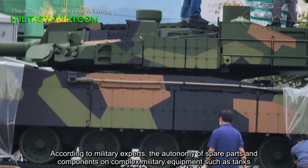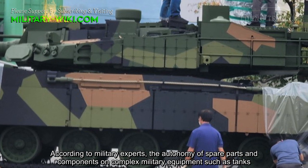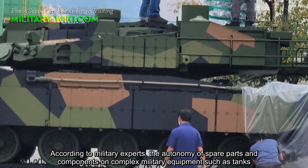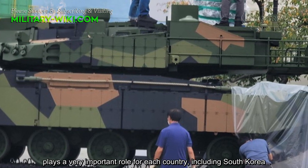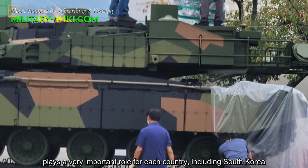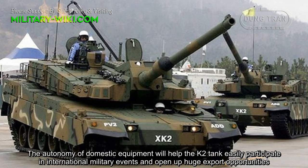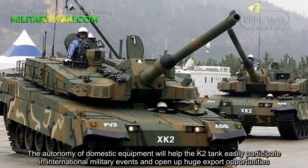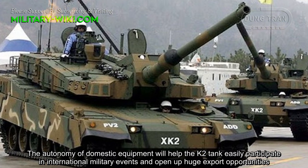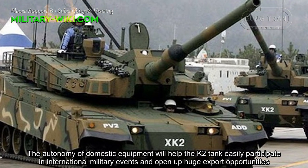According to military experts, the autonomy of spare parts and components on complex military equipment such as tanks plays a very important role for each country, including South Korea. The autonomy of domestic equipment will help the K2 tank easily participate in international military events and open up huge export opportunities.